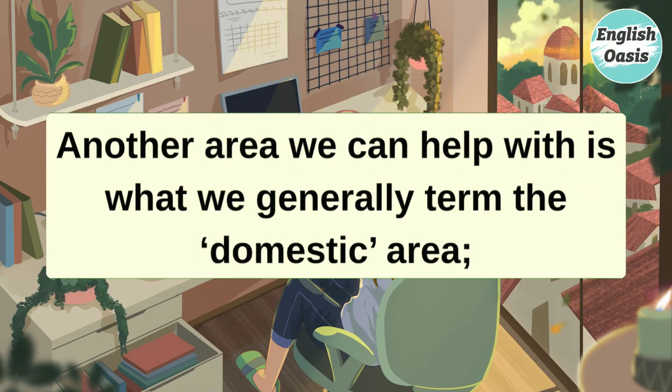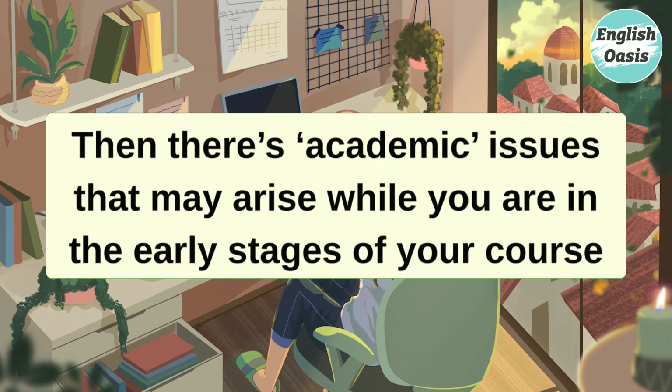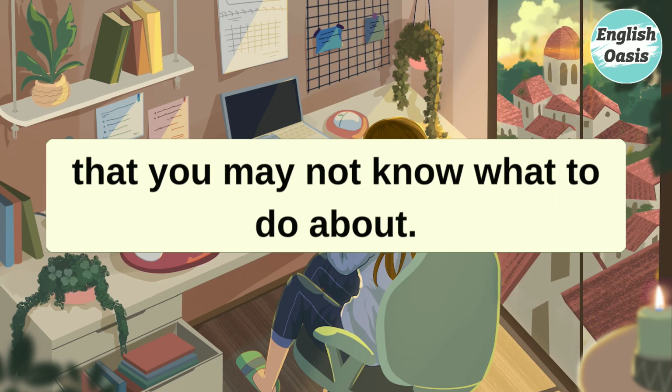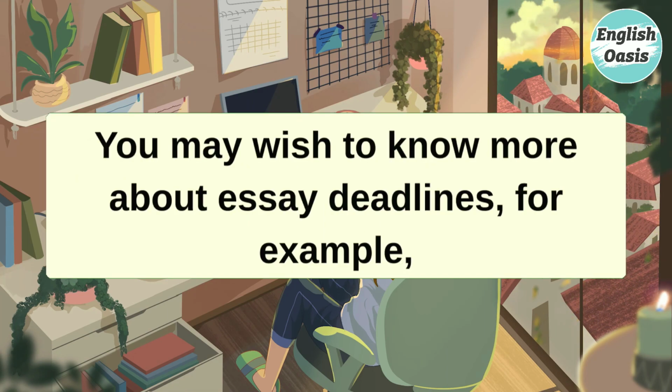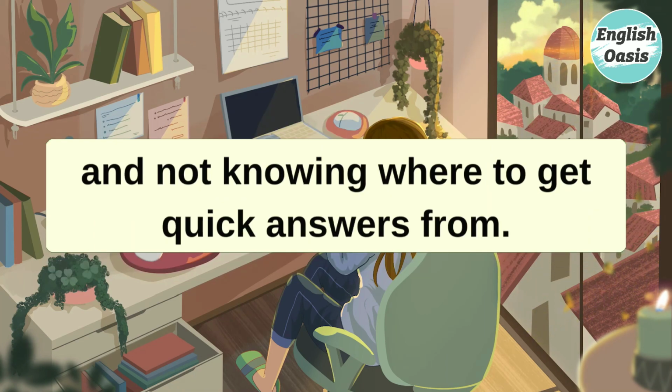Another area we can help with is what we generally term the domestic area, things such as childcare and the availability of nursery provision, for example, come under this. Then there's academic issues that may arise while you're in the early stages of your course that you may not know what to do about. You may wish to know more about essay deadlines, for example, or how to use the library. There are all kinds of questions you will find yourself asking and not knowing where to get quick answers from.